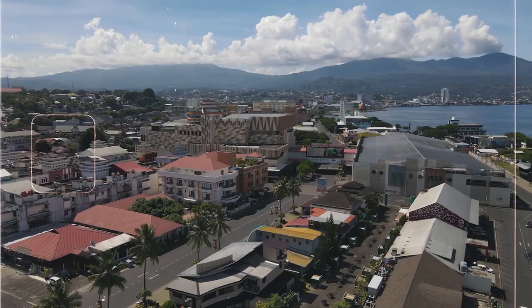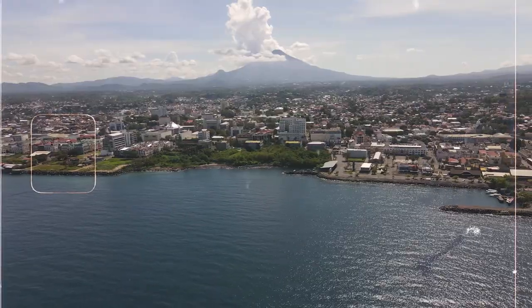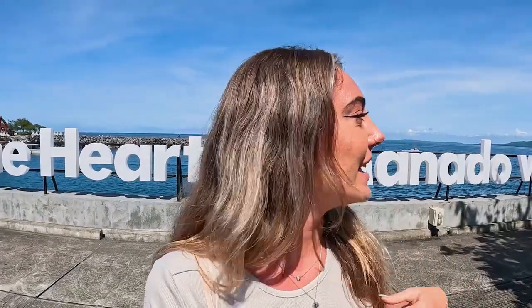As you maybe can see, I am not in Bali right now. I am in Manado City in North Sulawesi. I wanted to come here for such a long time and today I'm finally here, and I'm gonna walk around the city, drive around the city and give my first impressions. I'm super, super excited for this and I'm gonna take you guys along.